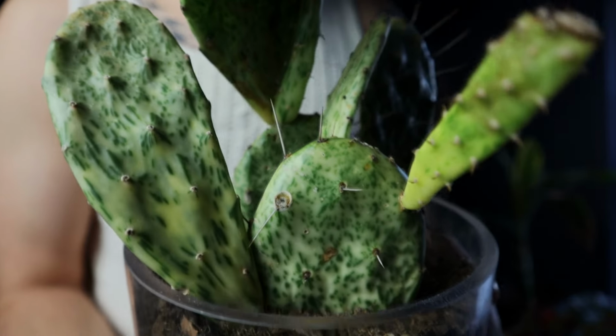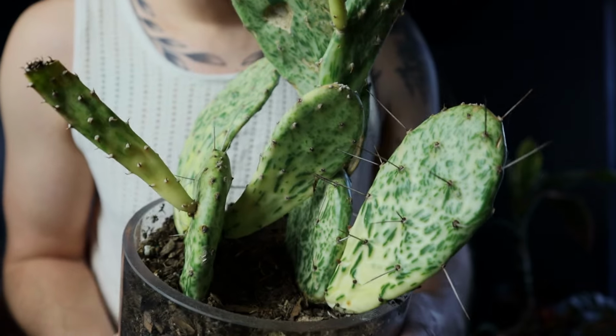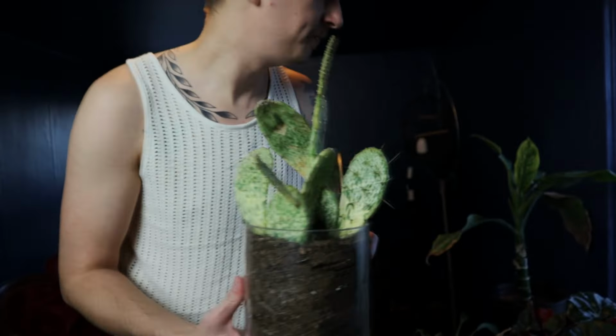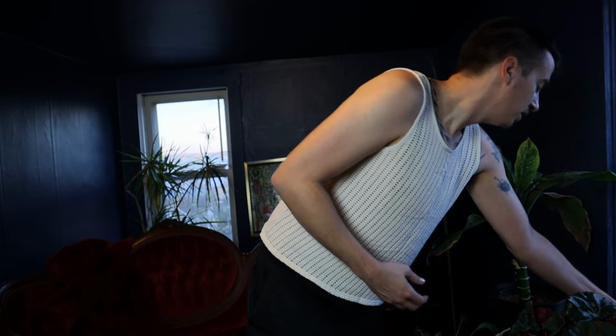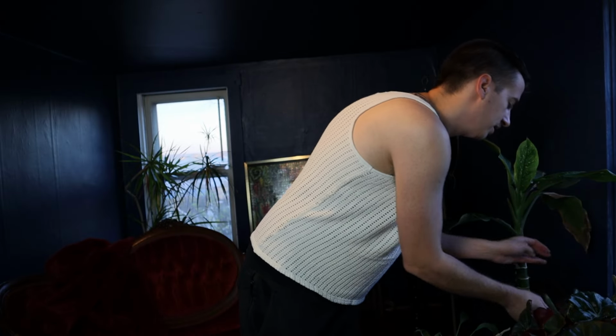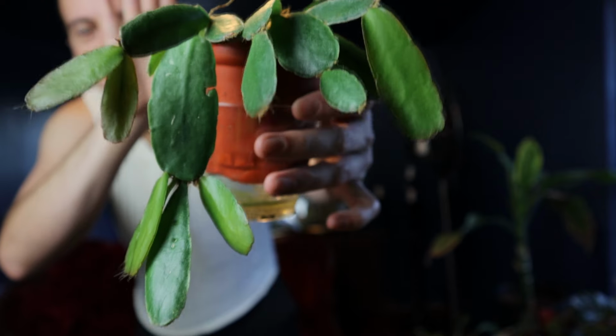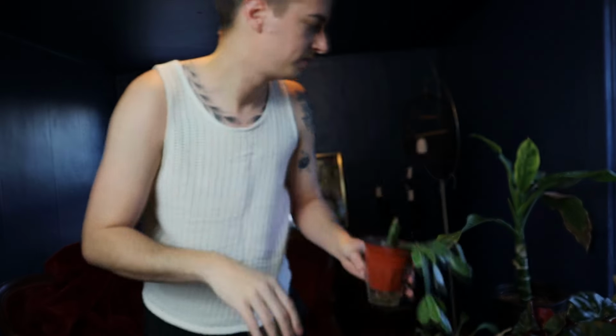Here is my Opuntia variegata. Trying to make sure it's more focused this time in this video. Here is my actual Easter cactus. I said Easter cactus in the last video, but this is the actual one. The other one was a Thanksgiving cactus.